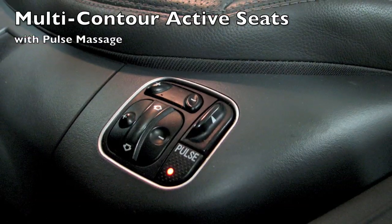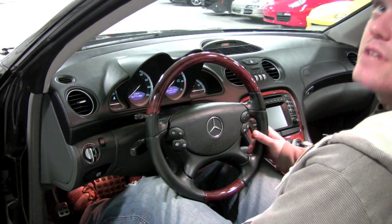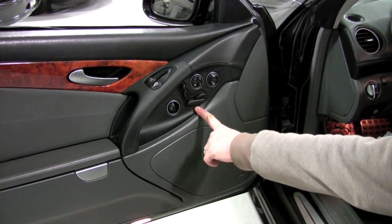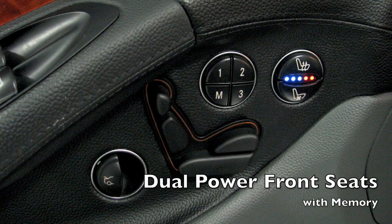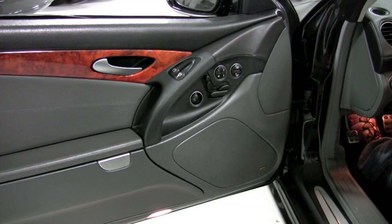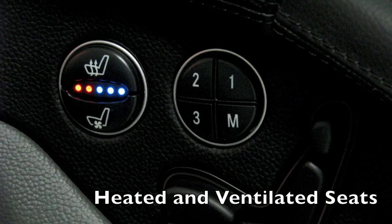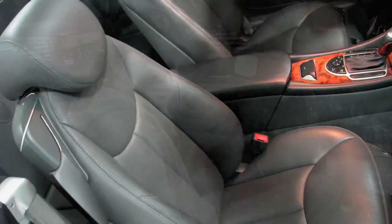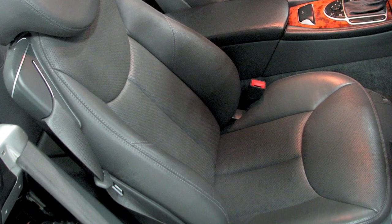These seats are fantastic. You do have the active comfort seats over here. The Pulse Active massage function. You'll see the seat control here for the dual power seats. You've got them on both sides, and this button here actually will extend the thigh support, basically the seat bottom, so you have much more thigh support almost out to your knees. Ventilated seats, heated is standard, but ventilated seats is the option. Looking in from the passenger side, you can see this seat is virtually brand new, but really an awesome driving position.